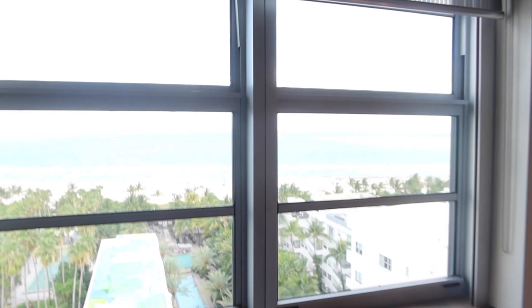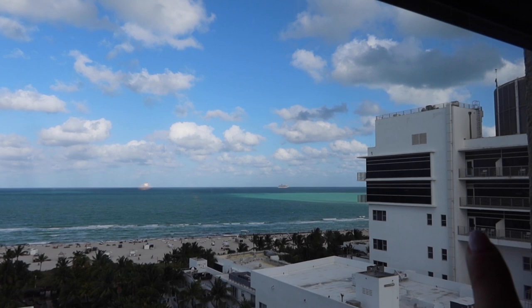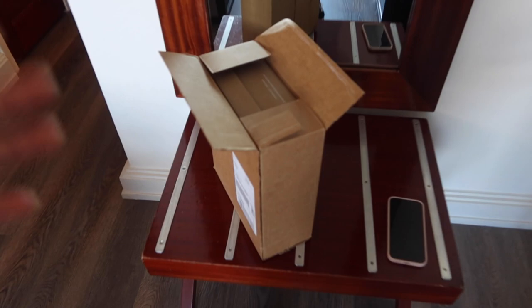Here's the view. We're on the highest floor, which is really nice of them. Oh my gosh, the water's so blue over there. It looks so blue. Whoa, over there too, it's super blue. There's a cruise ship. It's so pretty here. I love it already.